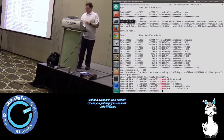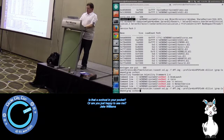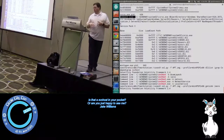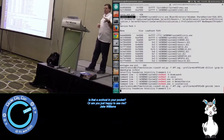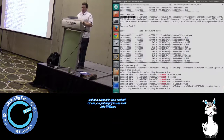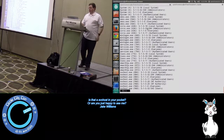So, a couple of other things to look at potentially. We can look at our get SIDs. Get SIDs shows us, and I'm going to pipe this to more because it's a crazy amount of output. Get SIDs is what I was talking about earlier, where we're able to see the users associated with each individual process. And so again, we can see here then the users associated with our individual processes.